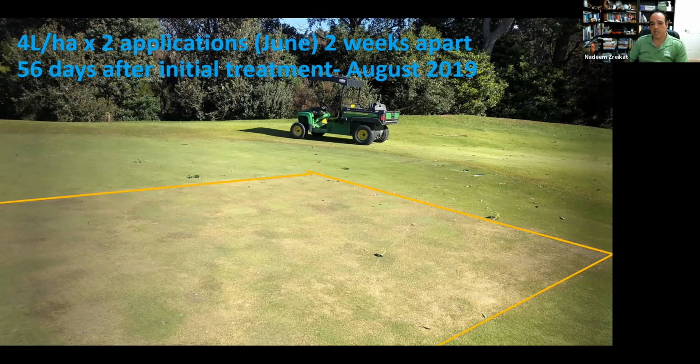However, just notice here, this was 56 days after the initial treatment. So this is not like other herbicides where you put it on and you see a result straight away. As I said, it's slow acting. So this is 56 days after initial treatment, so it's had all the treatments there.